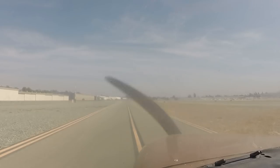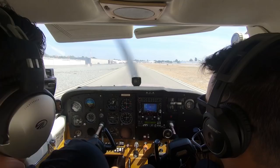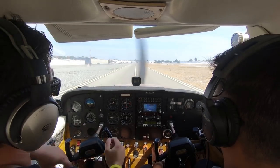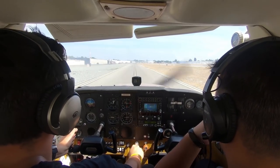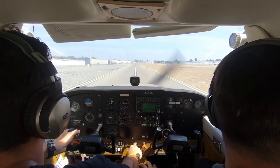Attention all aircraft, Fullerton Tower information Quebec is current, wind 200 at 6, visibility 8, few clouds at 1,500, ceiling 25,000 broken, altimeter 2987.